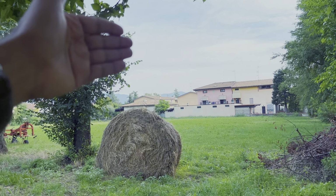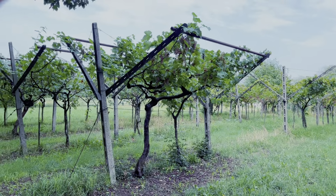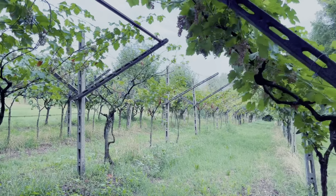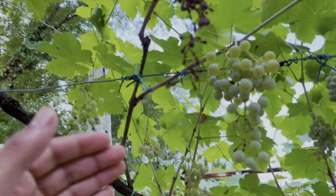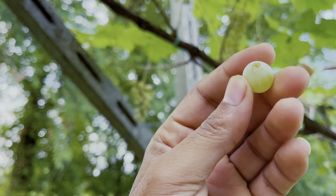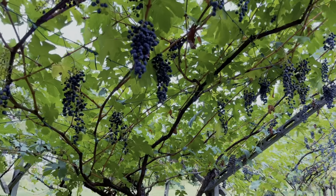As you can see, there is a house and there is a field, and these are machine equipments. And here is the grape field, we can say, vineyard, whatever we can say. And I found many grapes here. I can show you. You can see the grapes. They are in good condition. They are ripe. Oh my God, they are ripe. I can try. Wow.